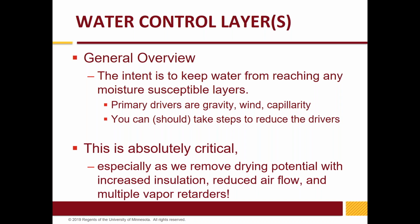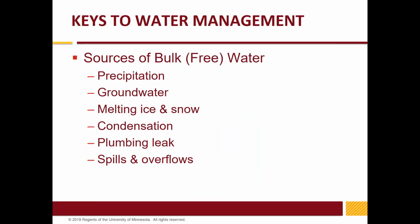So that's why many would argue, and really I concur, that water control is the most important layer here. I want to remind folks that one of those sources of bulk water, certainly exterior water, is what comes to mind for most folks. We have the same situation below grade with groundwater, etc. Condensation that turns into liquid water and starts to move or be transported as liquid water. But we also have liquid water sources on the inside, things that might happen in the future, such as plumbing leaks, spills, overflows, or even liquid water that might occur during an extreme event, let's say a hurricane or something, where there's a breach in the enclosure. So all of those need to be kept in mind as we design our system for managing water.